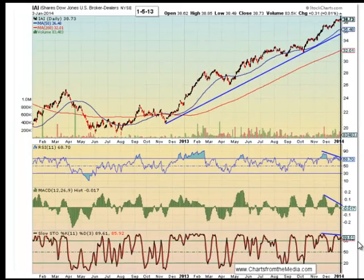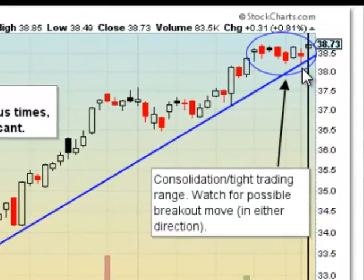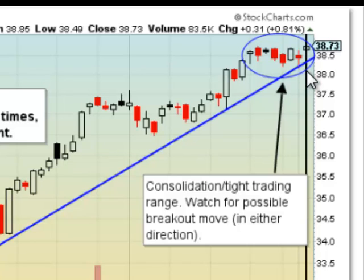Let's take a little bit closer look at a shorter term chart. You're looking at a support line that has been tested quite a few times, and it has held. But a break could be significant, and we almost had a break right back here, right above that 38 mark, but it didn't quite go through it. Here it's made that higher top. It has had consolidation in a tight trading range, and watch for a possible breakout move in either direction. If it broke out from there, that could be bullish. However, if it broke that trend line that's been tested so many times, that would really be a bearish sign.